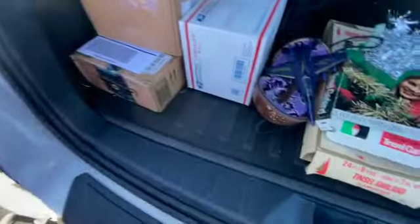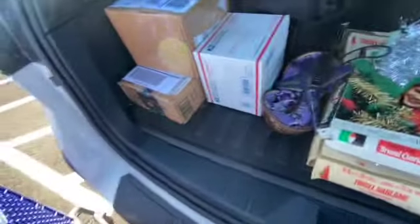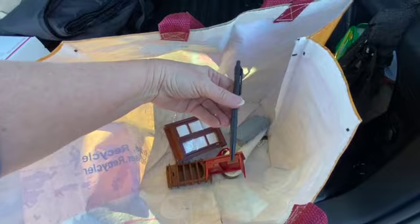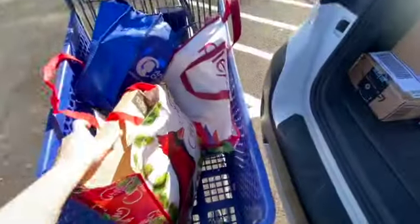Airplane. Nothing. Let's see. Kodak camera. Whiskers. This. Just a little choker, little jewels to use in crafting. What in the world? I don't know where that pen came from. But I bought it.